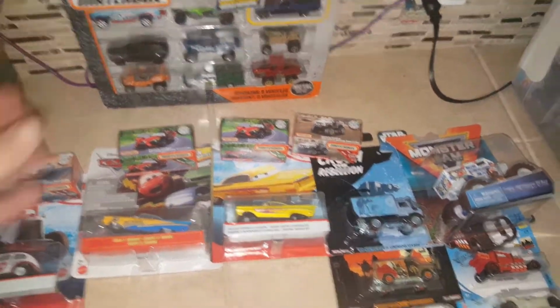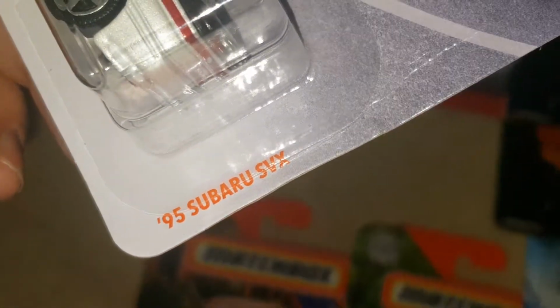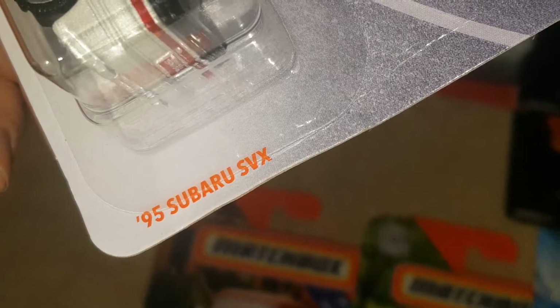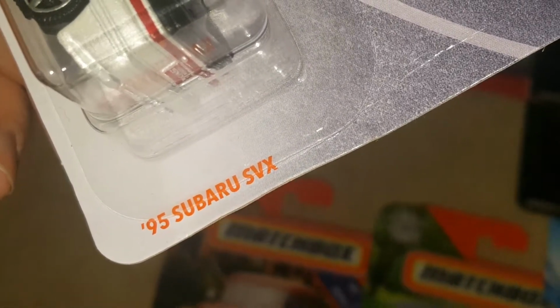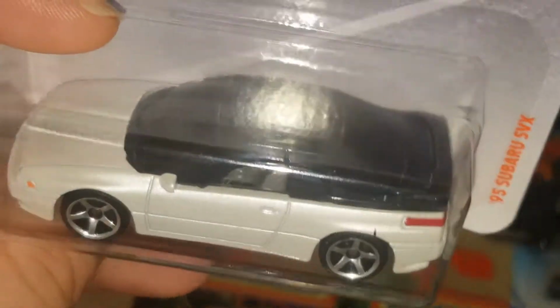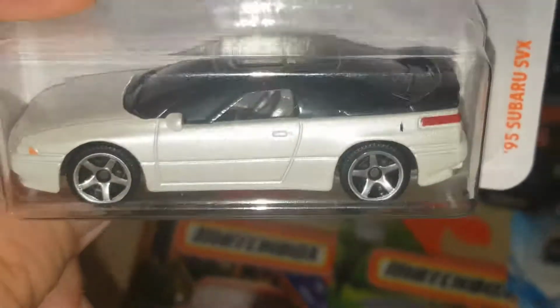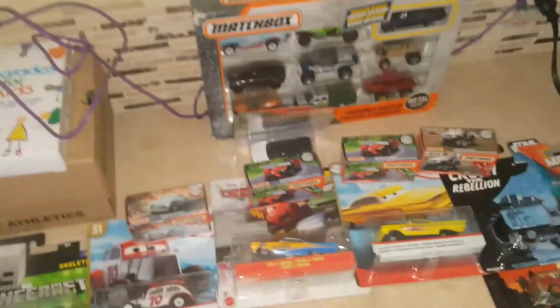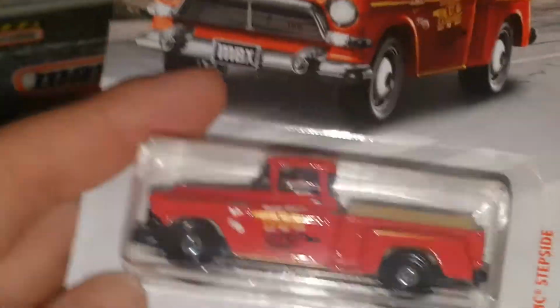So yeah, I got this 9-piece one, and then here's another Matchbox. This is a 95 Subaru SVX. I saw this one online and I thought it was a pretty dope, pretty cool car. I got two of these, and here's the other one.